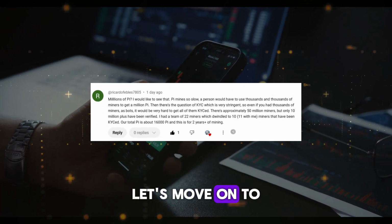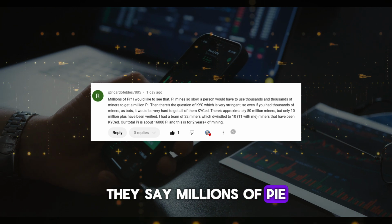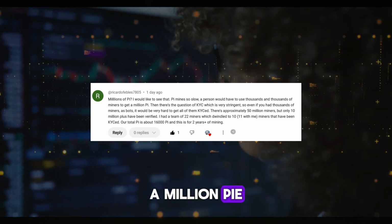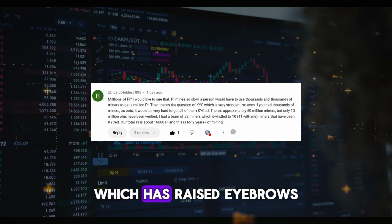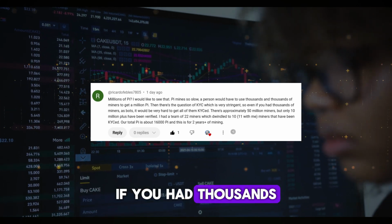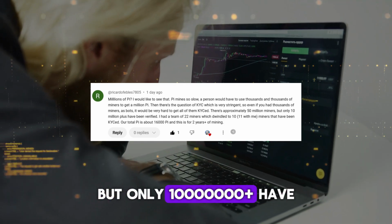All right, let's move on to Ricardo Feeble, 7805, who's got some real-world experience to share. They say, millions of Pi, I would like to see that. Pi mines so slow a person would have to use thousands of miners to get a million Pi. That's a fair point. Pi mining is definitely designed to be gradual, which has raised eyebrows. They also mentioned KYC, saying then there's the question of KYC, which is very stringent. If you had thousands of miners as bots, it'd be hard to get all of them KYC'd. Right. There are about 50 million miners, but only 10 million plus have been verified.